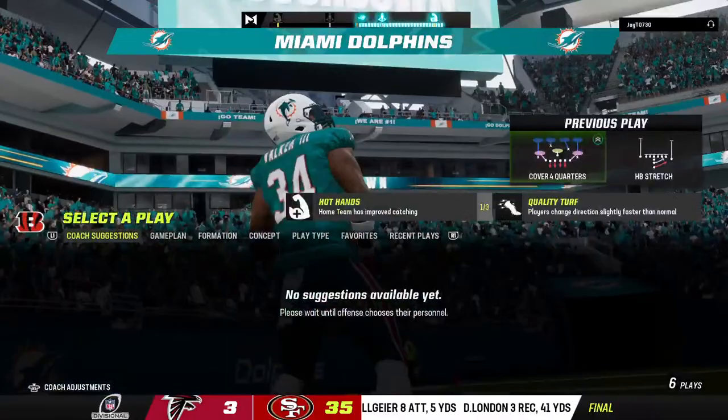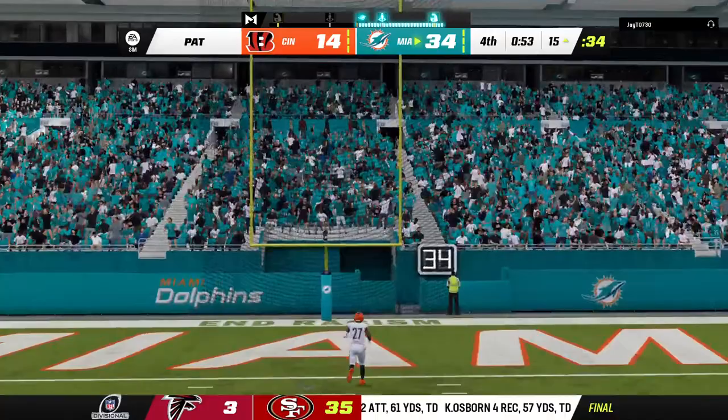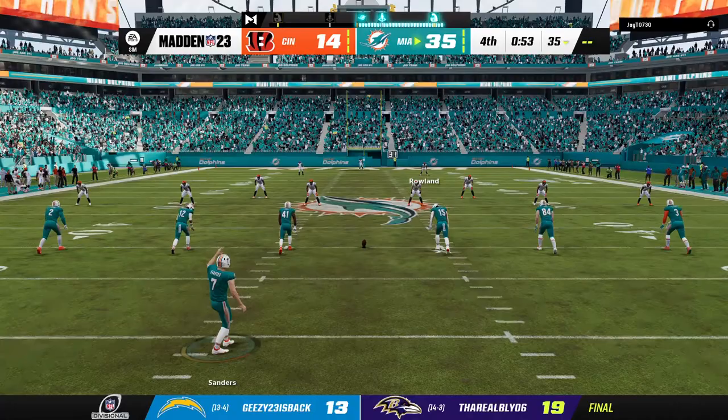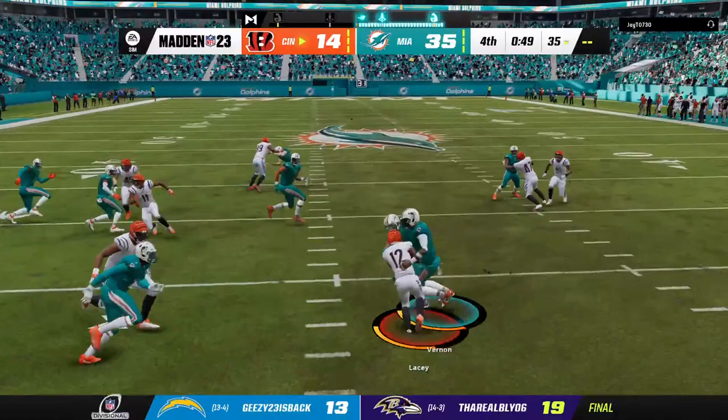Ken Walker with his second touchdown of the afternoon. The Dolphins continue to show why it pays to play at home in the postseason as they add on to their lead. Extra point up and good by Sanders. And the lead now to 3 touchdowns at 21. Now after the touchdown, ready to kick it away is Sanders. This is taken just shy of the 10. And he won't quite make it to the 25.